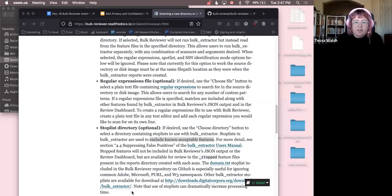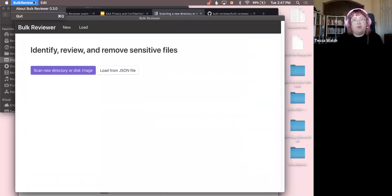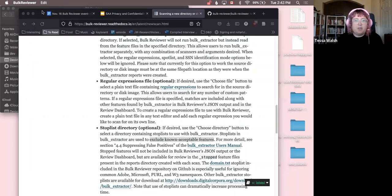Yeah, great question. The easiest way is if you're in the application, maybe I can share my screen again really quickly just to show you. If you go in the top bar here to Bulk Reviewer, the version number is in the menu. If you click this about Bulk Reviewer, it's just going to open up the GitHub page, but the version number is here. So you could verify that that's the same thing as the latest version in GitHub.